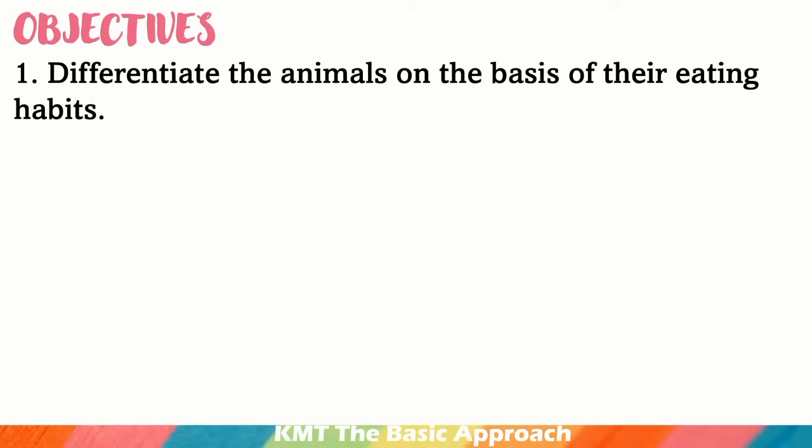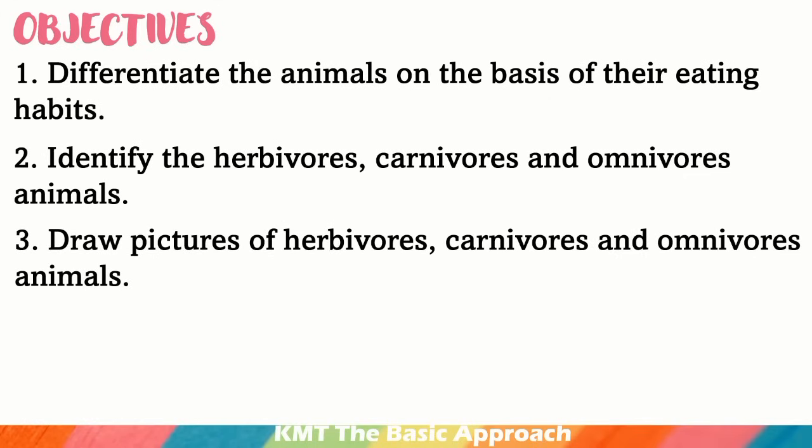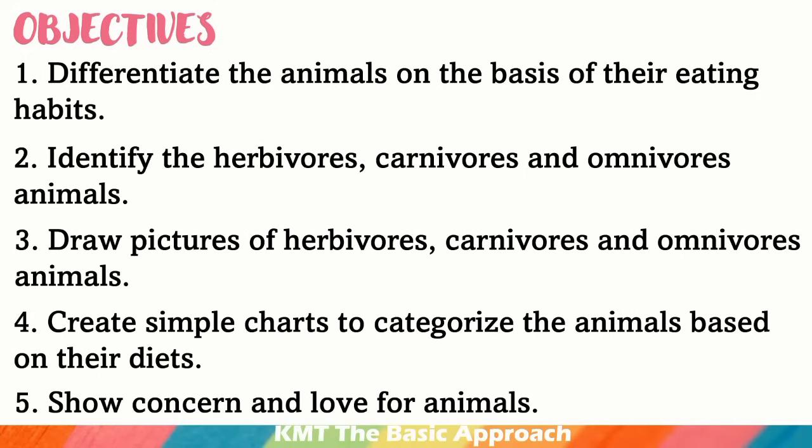Here are the possible objectives for today's lesson. Number 1. Differentiate the animals on the basis of their eating habits. Number 2. Identify the herbivores, carnivores, and omnivores animals. Number 3. Draw pictures of herbivores, carnivores, and omnivores animals. Number 4. Create simple charts to categorize the animals based on their diets. And number 5. Show concern and love for animals.